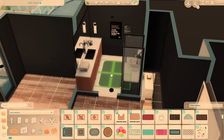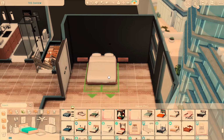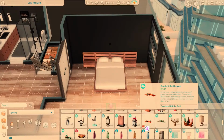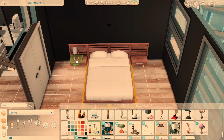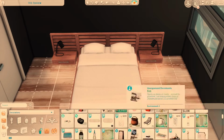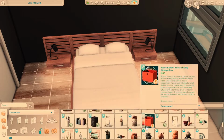I put the same rug as the one downstairs, and I thought it looked great, so just ended up going with it. I never used this bed before, actually, but the wood grain matched, and I thought that it went really well with the look of the interior design. So it was great. I finally had an opportunity to use this. Been waiting for it. Put some lamps on the side.